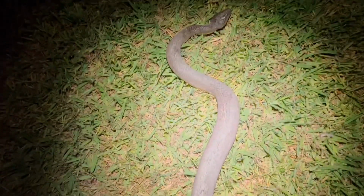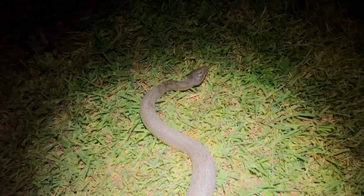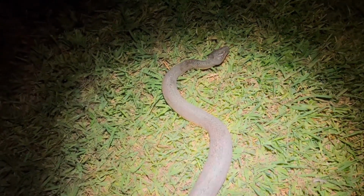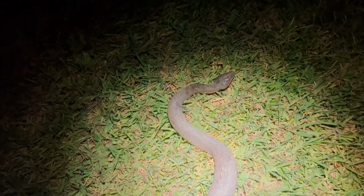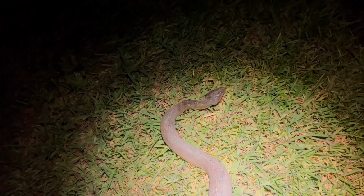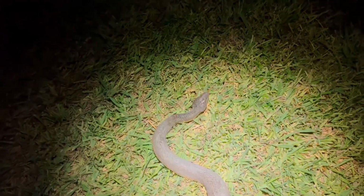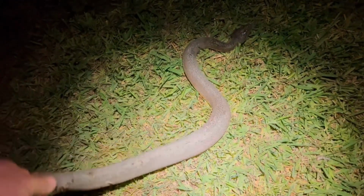But she's beautiful, and with it being in August, she's likely to give birth to her young within the next couple weeks here and repopulate this little creek with some baby plain-bellieds. But what a cool sight. Beautiful. She's actually starting to shed as well. You can see her skin starting to peel off right there. But a beautiful snake, and I'm gonna let her go back in this creek. I just wanted to give you guys a glimpse of her.